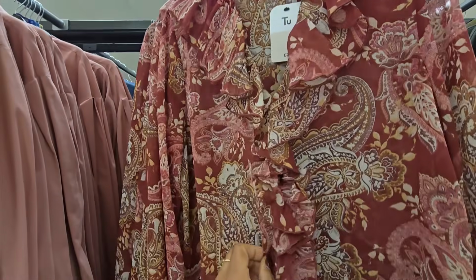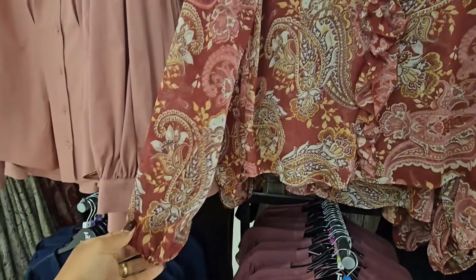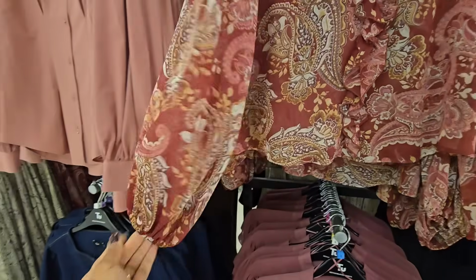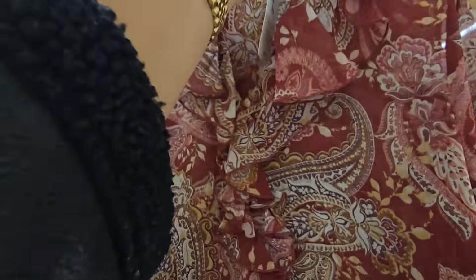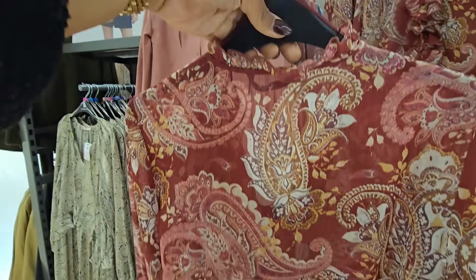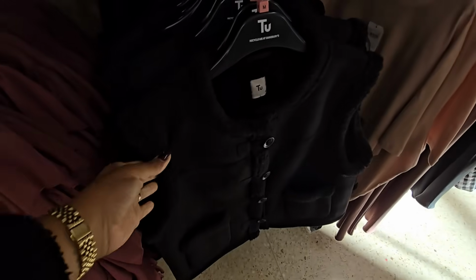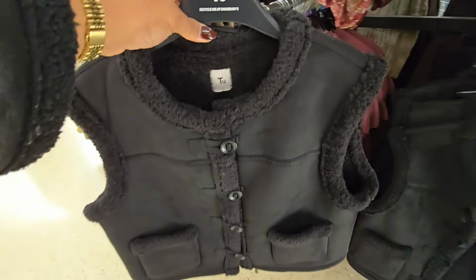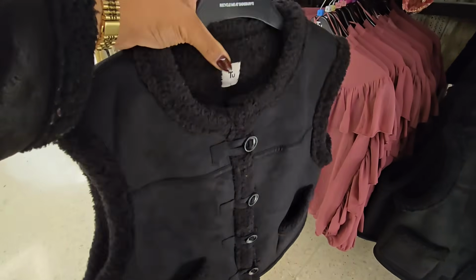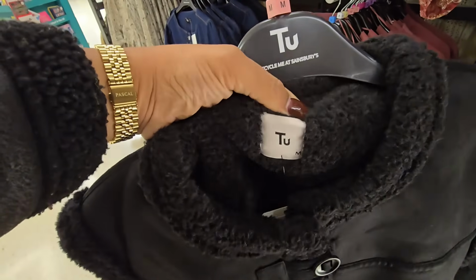Next, we have another frilly top, and as you can see here, it's got the frill going around the neckline and all the way down the front. It was a bit of a paisley print, in a lovely terracotta colour. Really like that one. Next we have this little waistcoat, very thick and warm for the coming winter.